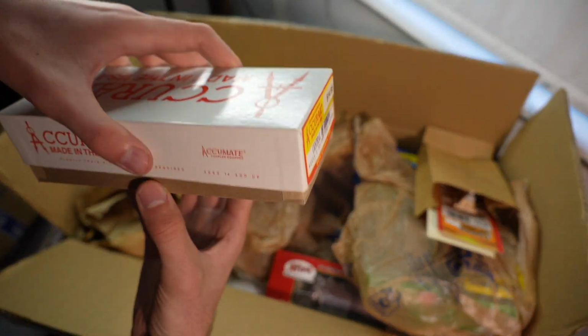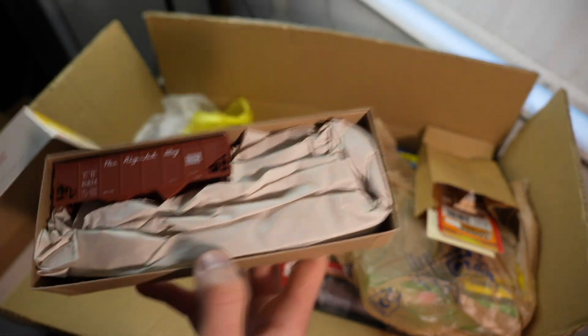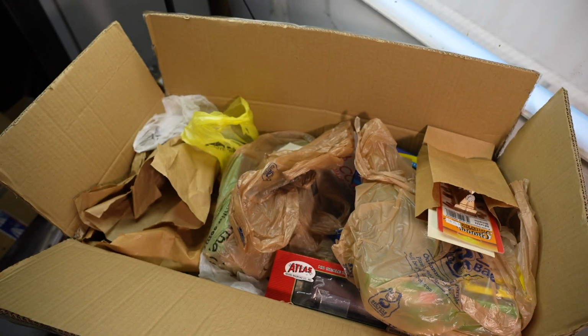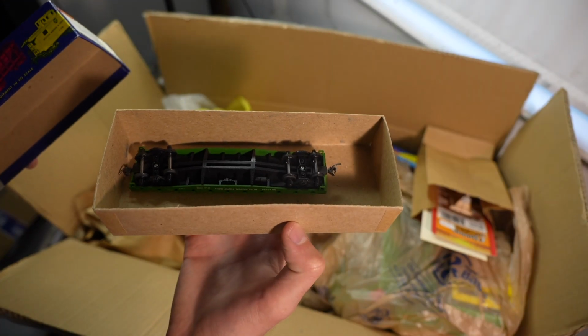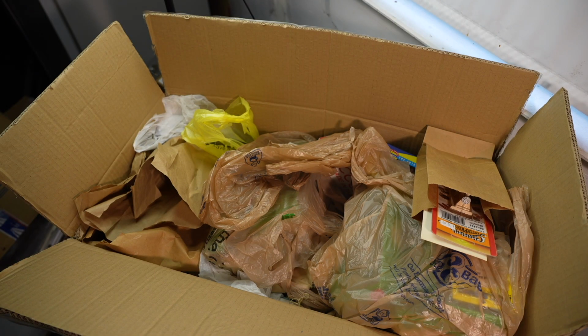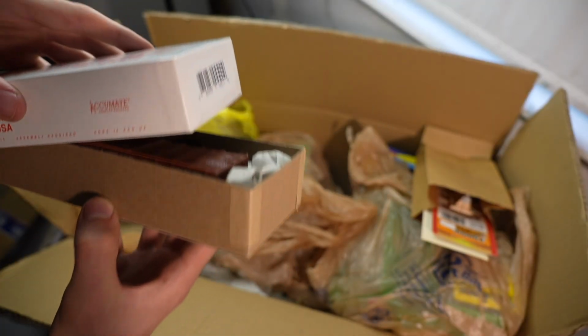Central of Georgia is what this says on the box, and it is absolutely correct. Another really cool piece. AccuRail Central of Georgia hopper kit. Nice Atlas Masterline car, Erie boxcar. A little BN flatbed in there. Not what's originally in that box. According to the box, it was like a C&O boxcar or something. Central Vermont wood-sided boxcar.